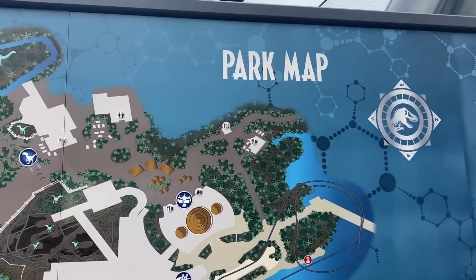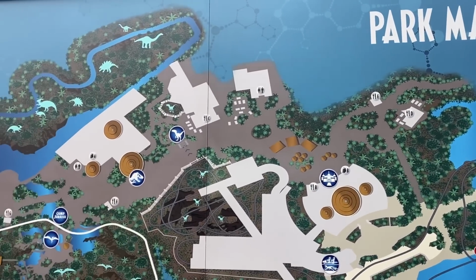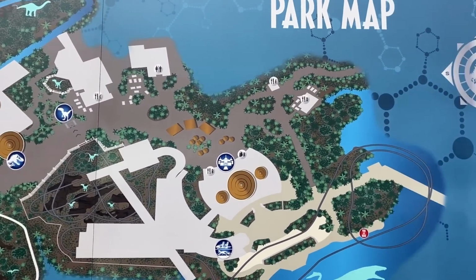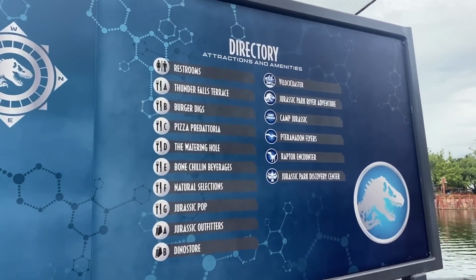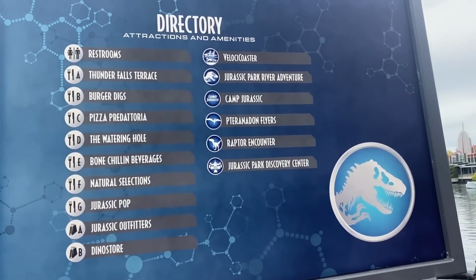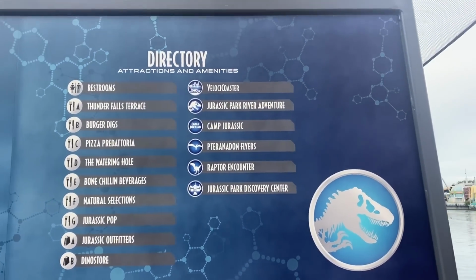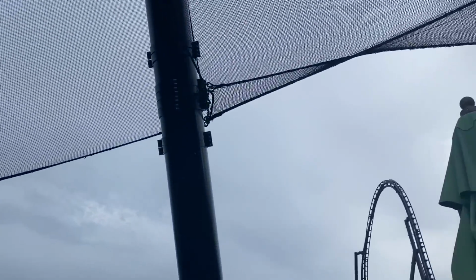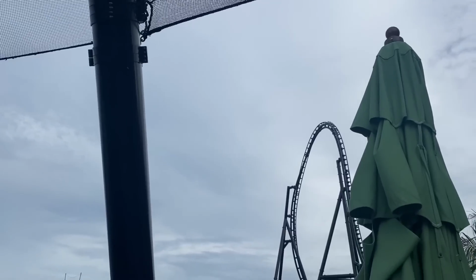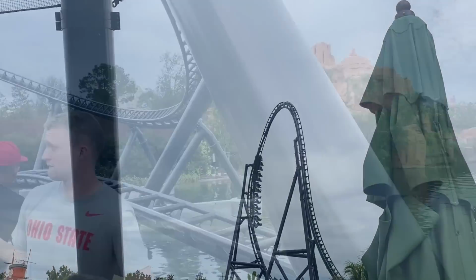But I want to show you this cool map because the plot of this is that we are in Jurassic World, like the theme park from the Jurassic World movies. And I've said this before in my whole video about Velocicoaster, but basically we are in the Jurassic World theme park before the first Jurassic World movie, and this is what they are building before the Indominus Rex to give the guests more teeth.